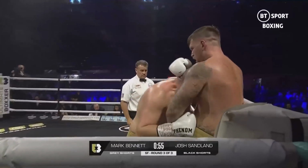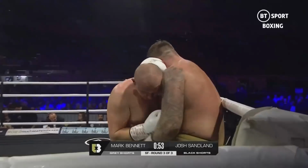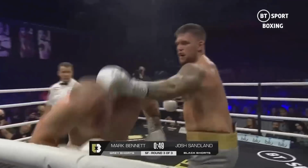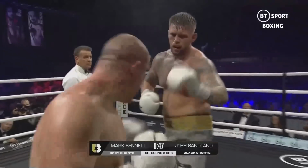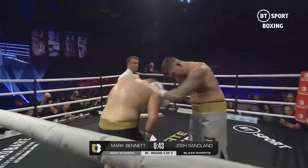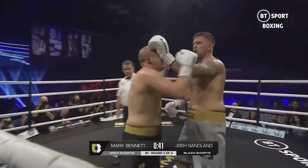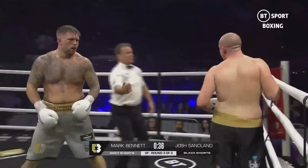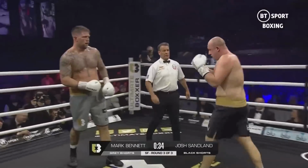Sandland looking for the finish. Bennett looking to survive. He's put his man on the floor twice as he lands another right uppercut. Bennett with an arcing right hand around the corner. Sandland still believes he can get this knockout that he desperately needs. So Sandland showing incredible conditioning. A determination that is undimmed.